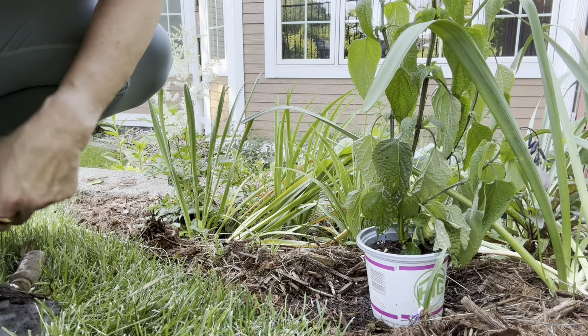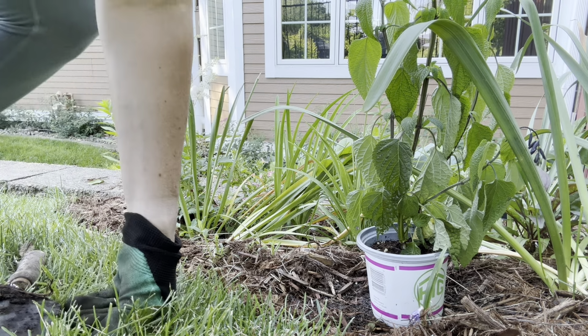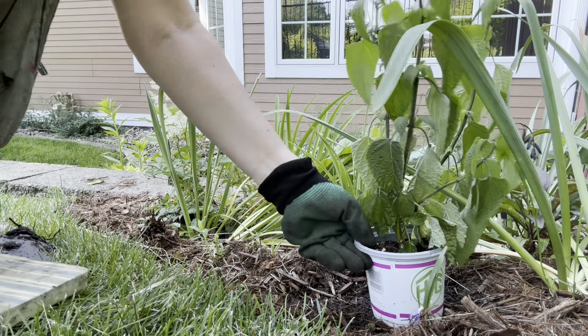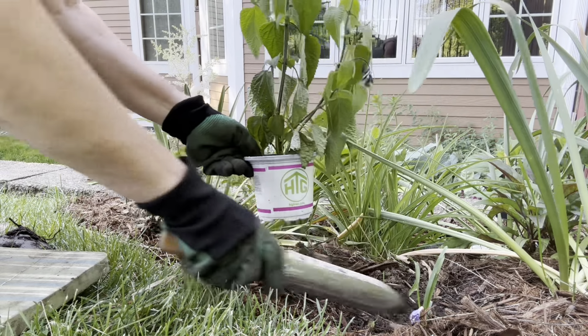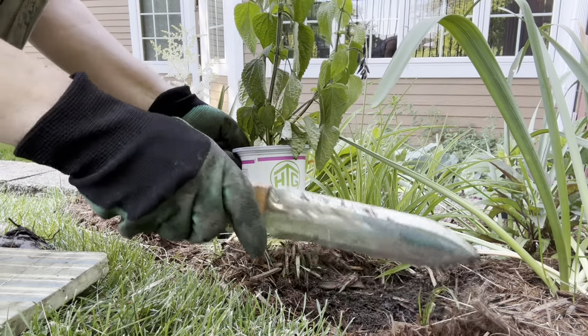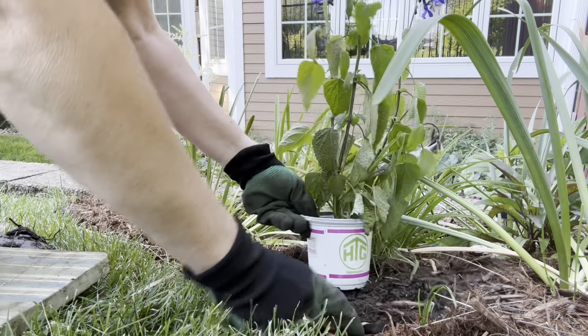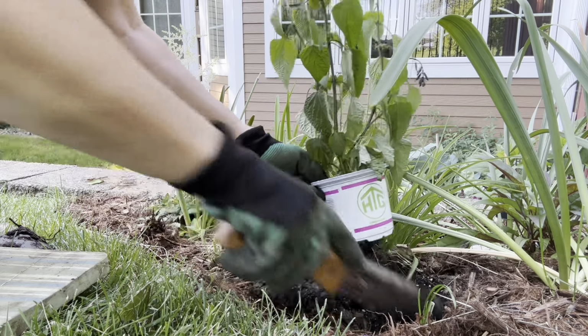Okay, and I think this spot right here will be good for the black and blue. Now, I know this is, at least in my zone, just an annual. But there is a nice little space right in here, which gets plenty of sun. And slip it in. See how that goes.